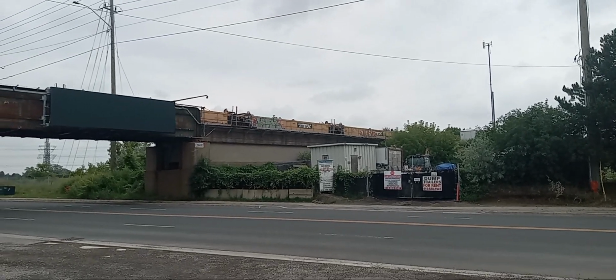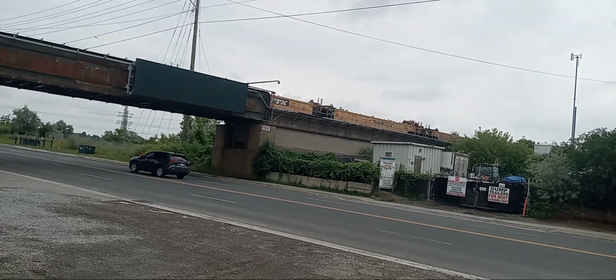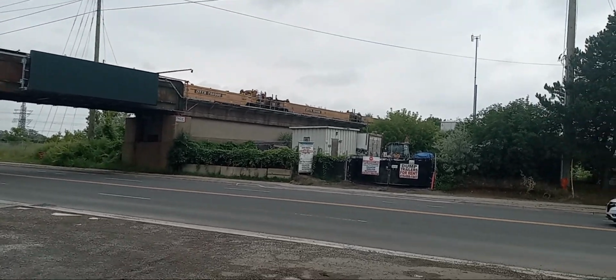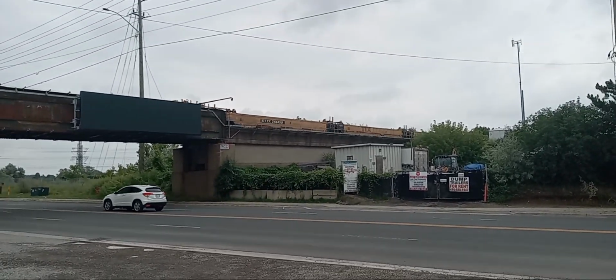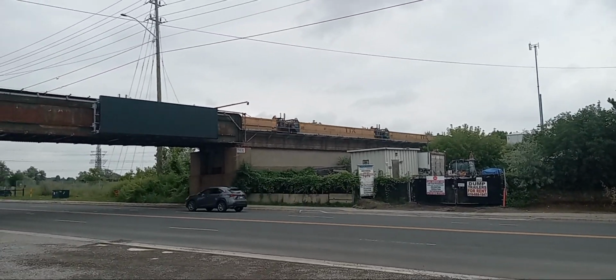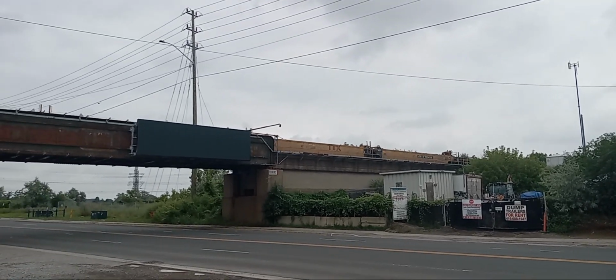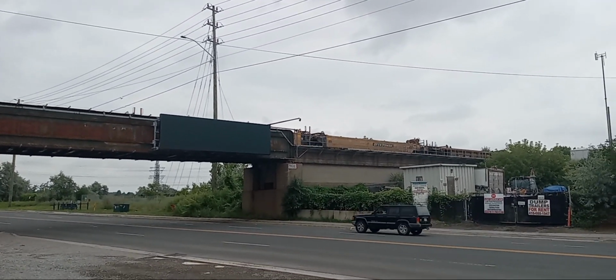What the hell happened? He was going fast and now he's going slow. What the hell is going on? Bet there's a meet somewhere. When is this train gonna end? He's pretty long, I tell you.